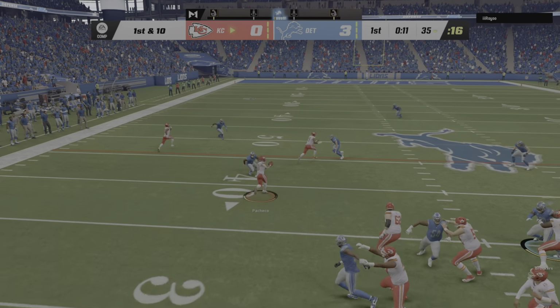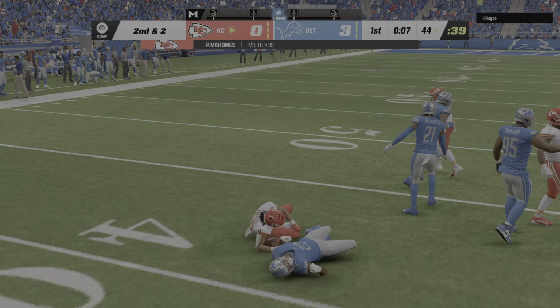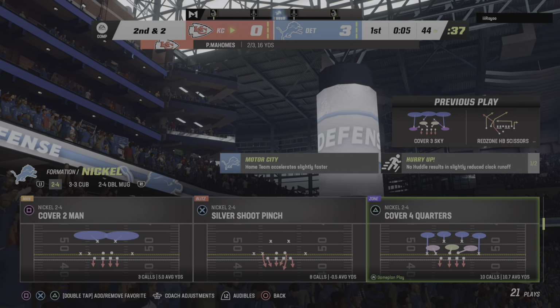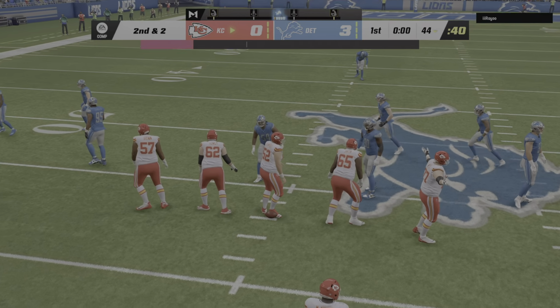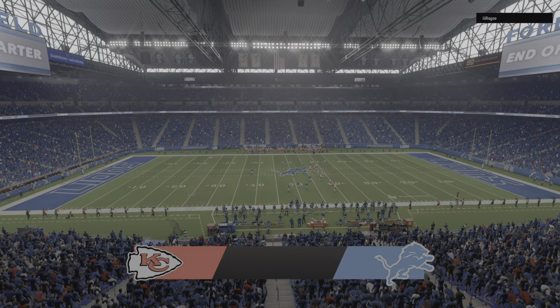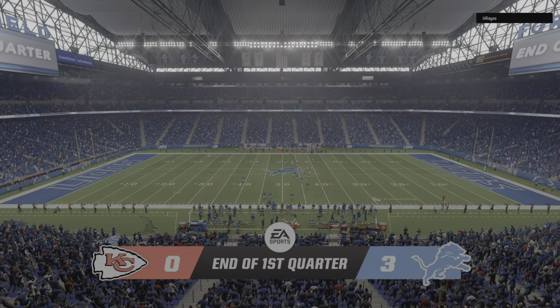Throwing now is Mahomes. Looking for his running back, and he's got him. And he'll get up near the 45. They'll spot it at the 44. That'll give him 8 that time. And that'll bring up a 2nd down in just a couple. 3-0 after 1 on EA Sports.